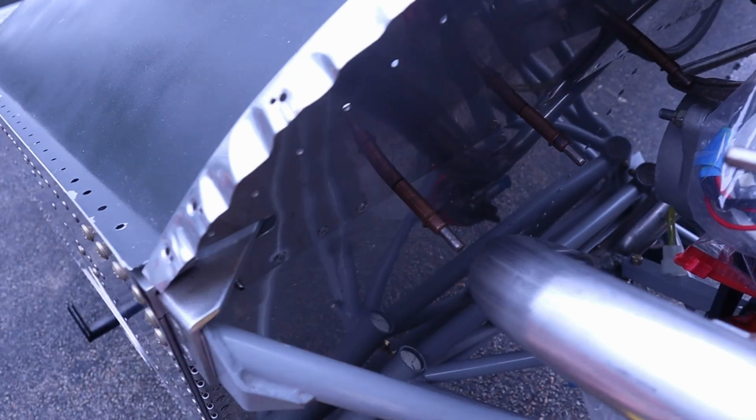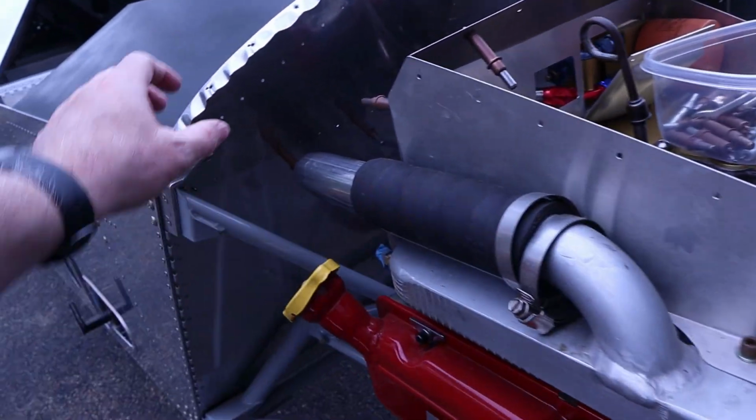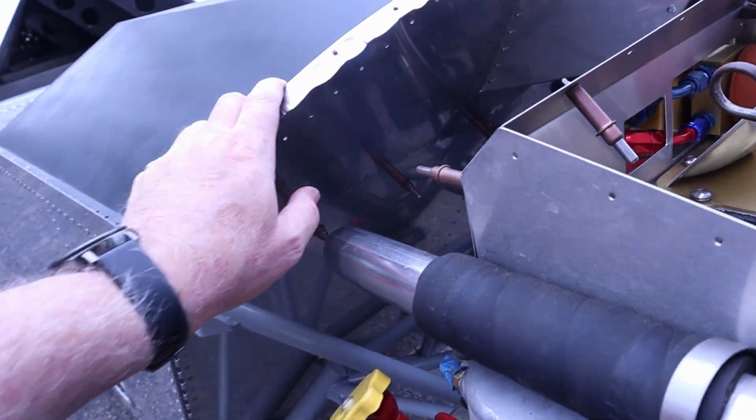Kind of like this upper part of the firewall. I put a couple rivets in that I could actually reach, but I realized that the engine actually has to come back off so I can finish riveting the firewall.